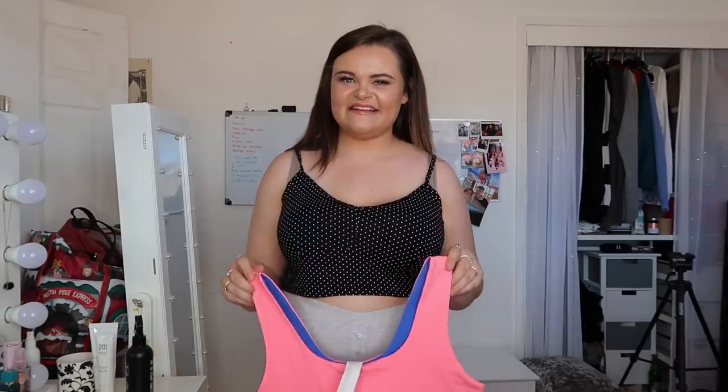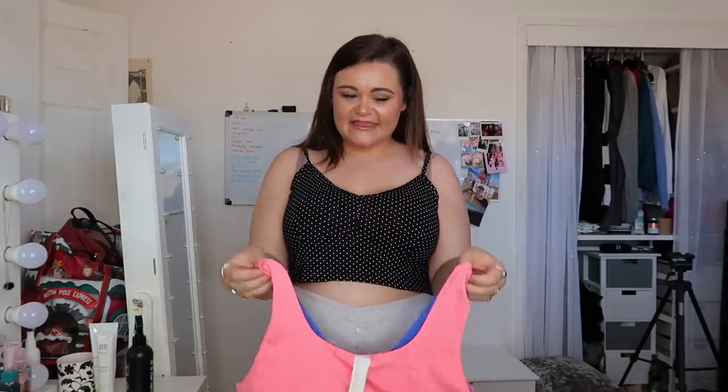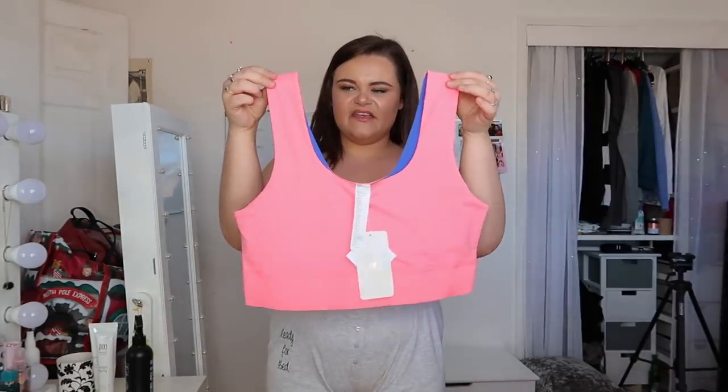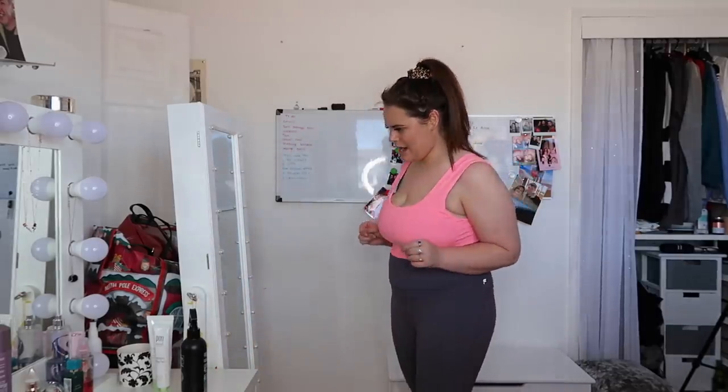It's very out of my comfort zone colour-wise, but I really liked it when I saw it on the website and I needed to try it. It's in this gorgeous vibrant pink colour, and inside of it is blue. And I think this one's reversible. Like, I think you can switch it and have two colours. I really like the style of this one. Now, this one hasn't got clasps or anything at the back. It is just a standard sports bra. But I really like the fit of this one, how it's kind of square-fitting on here. Okay, wow, wait.